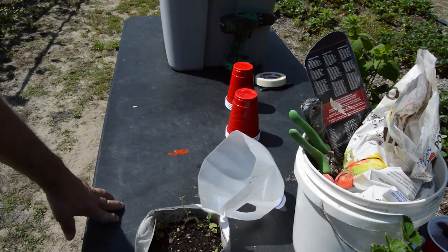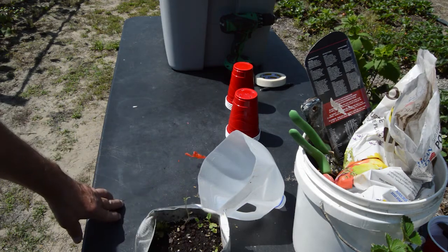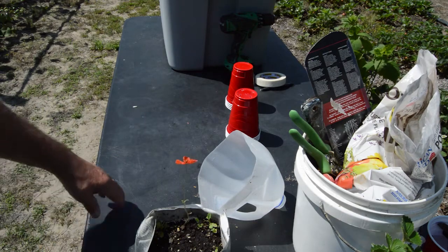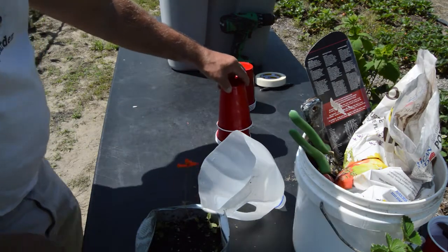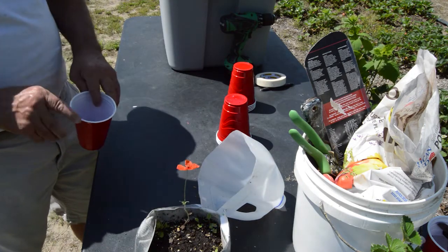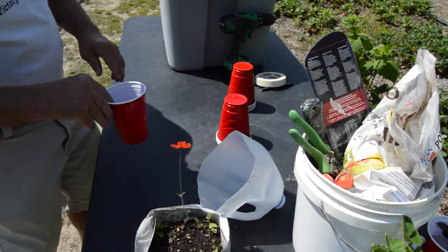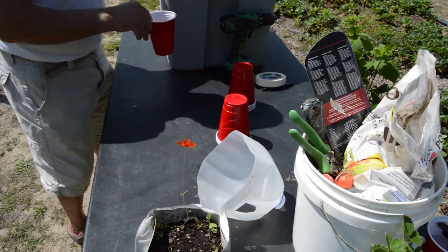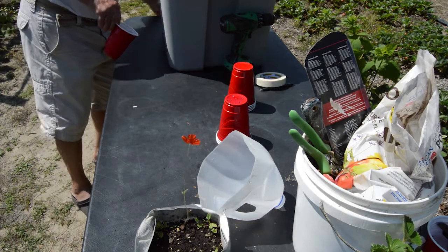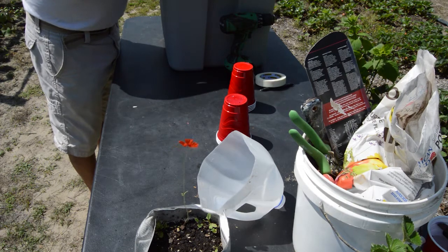So what I'm going to recommend is we're going to remove this one. I don't know if it's going to make it. It's so spindly, but we'll put some soil in a solo cup and see what we can get. These others I may just leave in here. This soil looks awful wet. We had a pretty good rainstorm the other day, so I may just leave them in there, let that dry out a little bit, and maybe give them a little fertilizer once that's dried out.